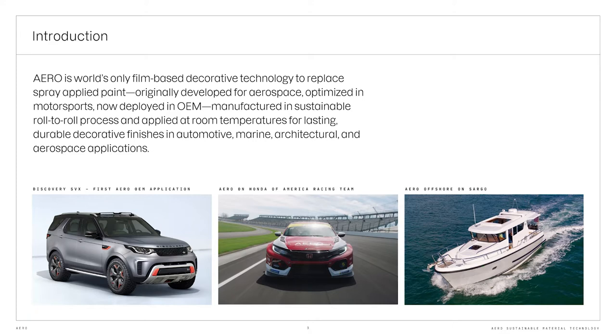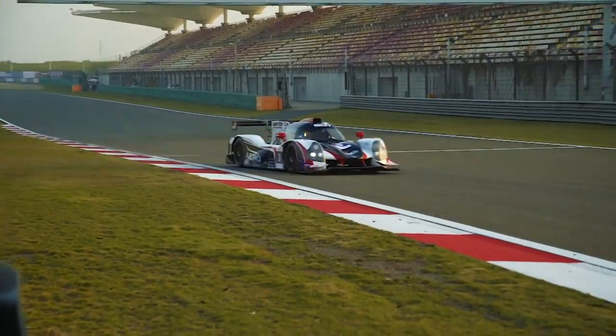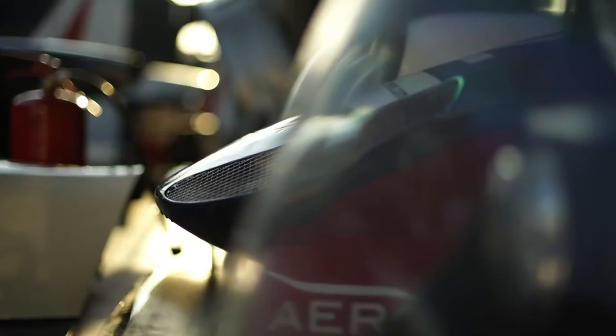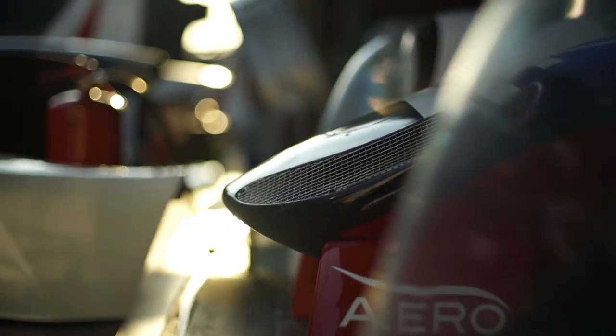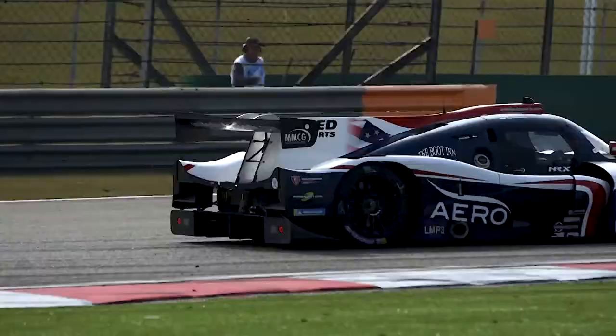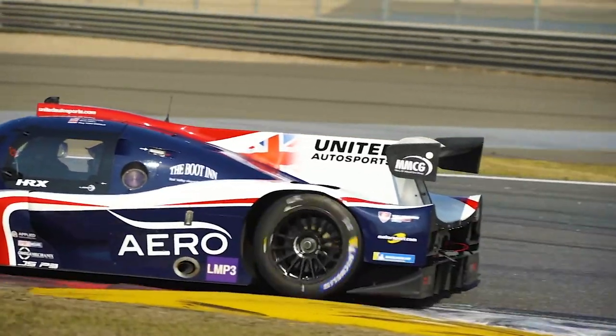What we didn't know was, you know, brand new tech, we really didn't know how good it was or what we didn't know. So we began deploying the technology in motorsports. And fast forward today, most of the top teams in the world utilize AERO. For example, at the last sports car race, IMSA race at Watkins Glen, of the top three classes, 78% of the podium finishers had AERO on their vehicles.